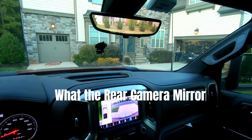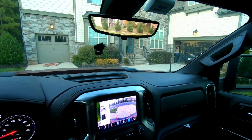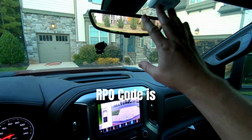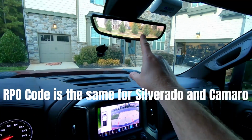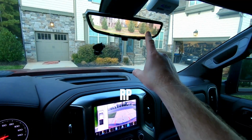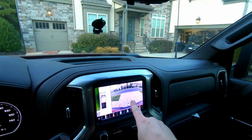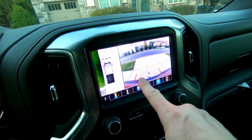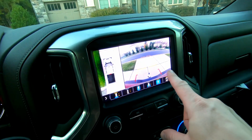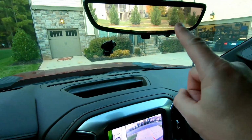So this is my 2500 HD Silverado, it's a 2020 model year. You can see this is the RPO code DRZ rear camera mirror, and then this is the backup screen that is a traditional backup screen plus a 360-degree view that the Silverados have. But this is a traditional backup camera. This is a rear mirror camera.